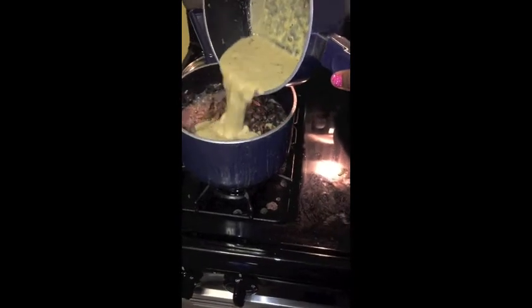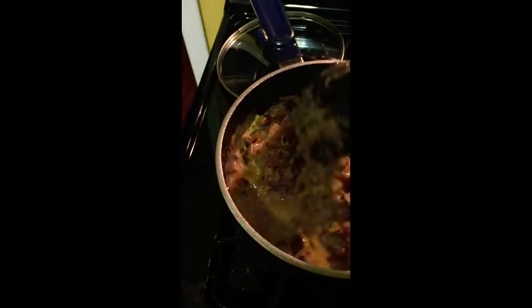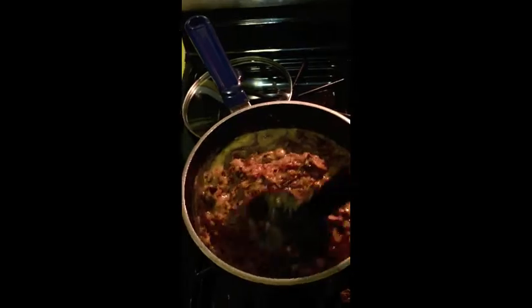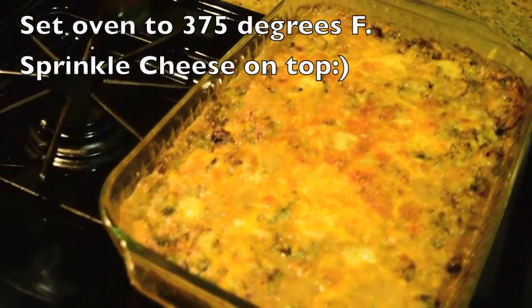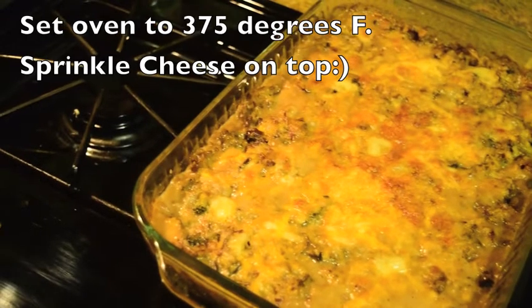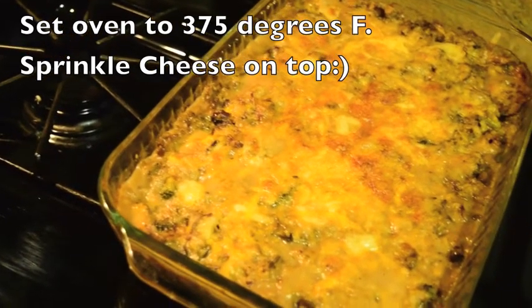So here we're going to mix our stock in with the rest of our veggies, with the mushrooms, onions, broccoli, and rice. Mix that all up really nicely and place in a pan that you can put in the oven. Once you've evenly distributed all of your ingredients into your pan, you're going to sprinkle it some more with some grated cheese of whatever your preference is, Mexican blend, cheddar, whatever you like, and preheat your oven to 375 degrees.